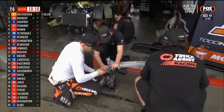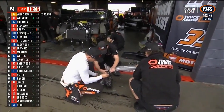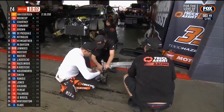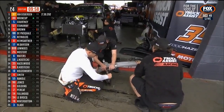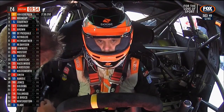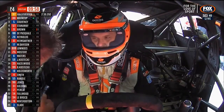The other guy that we saw in the pit watching on when Zane Goddard was out there in the rain, James Courtney got on board car five and did a really nice job to be third. So there's some people that work their way into contention when the conditions are like it is right now. And Courtney and Wincup, certainly two of those.